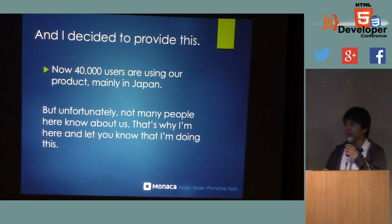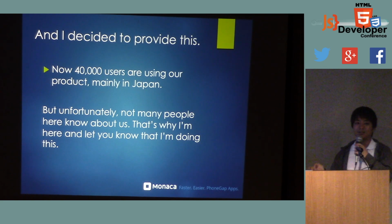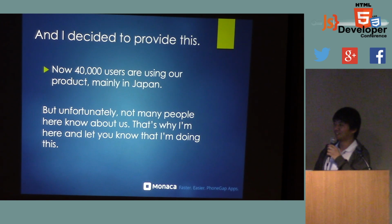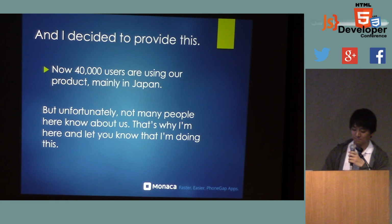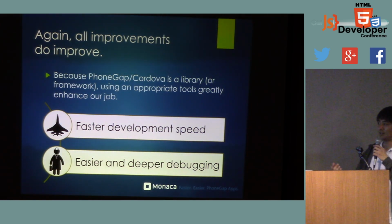The funny thing is that when you come to Japan, maybe the developers don't know about PhoneGap, but they know about Monaca. So Monaca is the way to create cross-platform applications rather than PhoneGap. It's a totally different thing, but yeah, it's very silly. Unfortunately, not many people here know about us. That's why I'm here, to let you know what I'm doing. This is something I want to prove myself. So now Monaca is turning global.